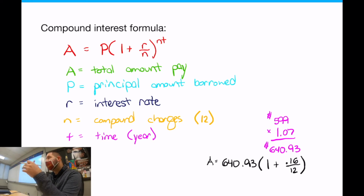Now, this is where it comes down to how many years we're going to go for the number that goes up here in the power. Let's go over a 3-year process. So we're going to pay our credit card over 3 years. Where do all these numbers come from? The 640 is the price of my headphones with tax. This 16% was my annual credit card percent. This is how many months are in a year, and then how many years we're going to pay this thing back. Maybe you don't make $600. Maybe over time you're just trying to pay it back.